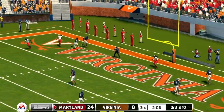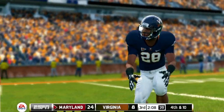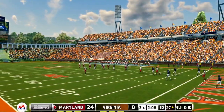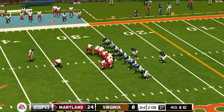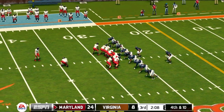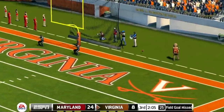He's looking for 6. The pass falls incomplete. Number 82 was the intended receiver on the play. They'll call on the field goal unit here for this long field goal attempt. He gets it up, and it's long enough. No good. He hooked it right.